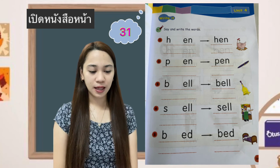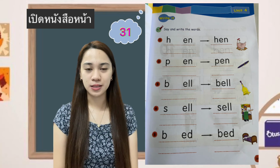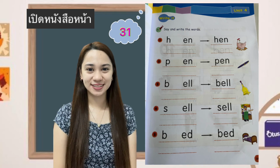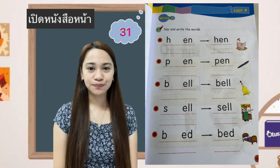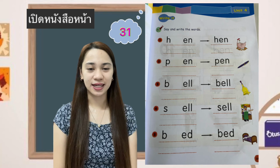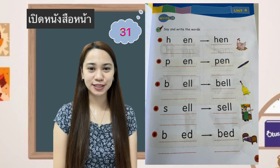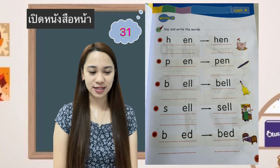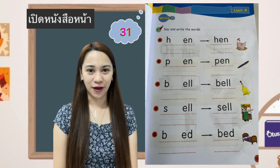Number 3. Bell. B L bell. Again, B L bell. Now it's your turn. Very good. Number 4. S L cell. Again, S L cell. Now it's your turn. Great. And the last one is B ed bed. Again, B ed bed. Very good.